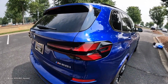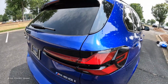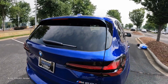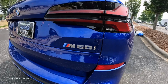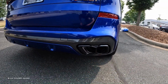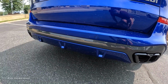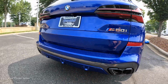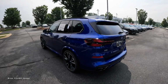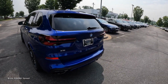Now in back, we have a really cool set of LED taillights. Have a three-dimensional look to them with some black and red, some gloss black trim around the window, along with an integrated spoiler up on top. We get that M60 badge, and then a super aggressive rear end with your quad exhaust, nice looking dark color on the tips, and then some dark gray trim for the bumper and a body color diffuser. Overall, you cannot argue this is a beautiful SUV. I love all the aggression to it as well, and the color combination is fantastic.